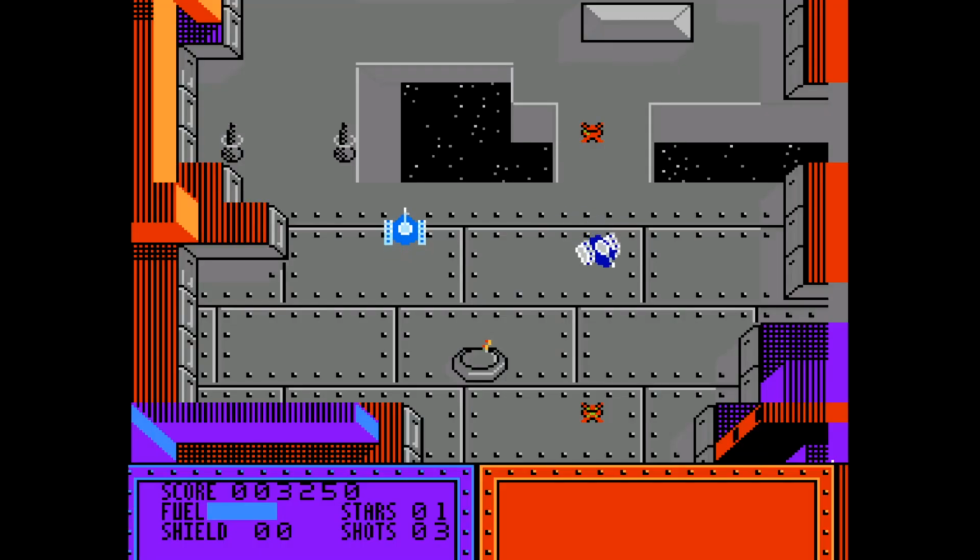Next up, we have another Tengen game. Is it Tengen or Tengen? But anyway, we have another one. This one is Vindicators.